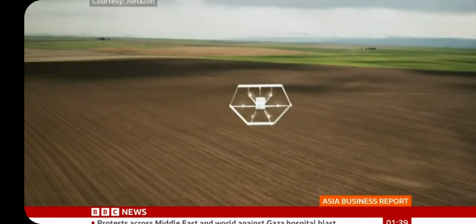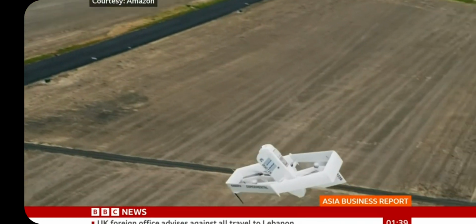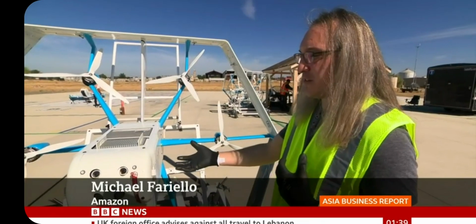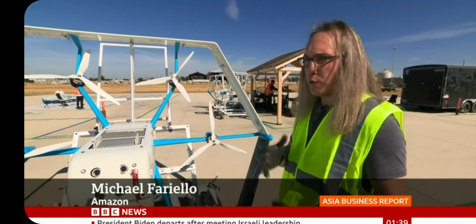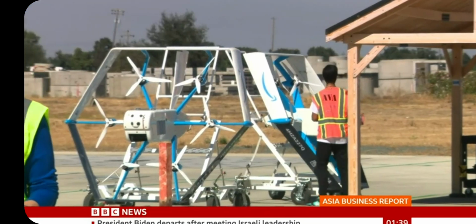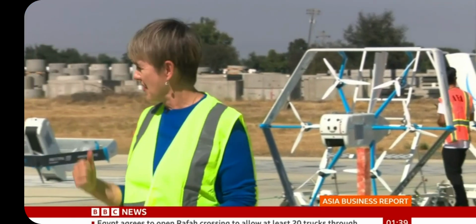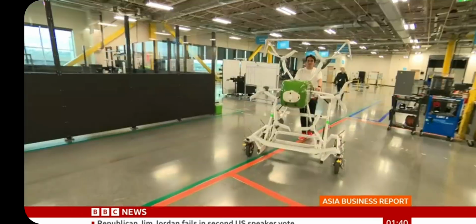A flying robot that knows exactly where to go. How does it know not to bump into anything? So our Sense and Avoid technology will observe a threat in the sky or on the ground, make a course correction, and safely find a path to deliver to customers. Drones are never going to replace vans, but this is a glimpse of the future. Online deliveries in just minutes.